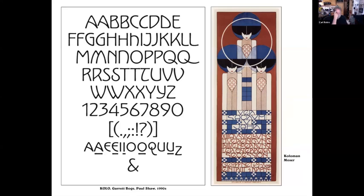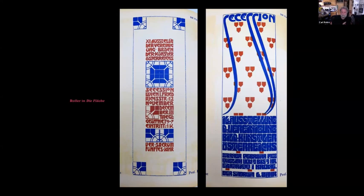And in the 1990s, Paul Shaw and Garrett Boge from, what is the name of the foundry? Letter Perfect Foundry. Garrett lives in Washington State, and Paul, of course, lives in New York City, but they designed some typefaces that were historical references. And one of them was called Colo, obviously using Koloman Moser's lettering from his posters as inspiration. And here's a couple of Roller's reproductions in De Flaka.